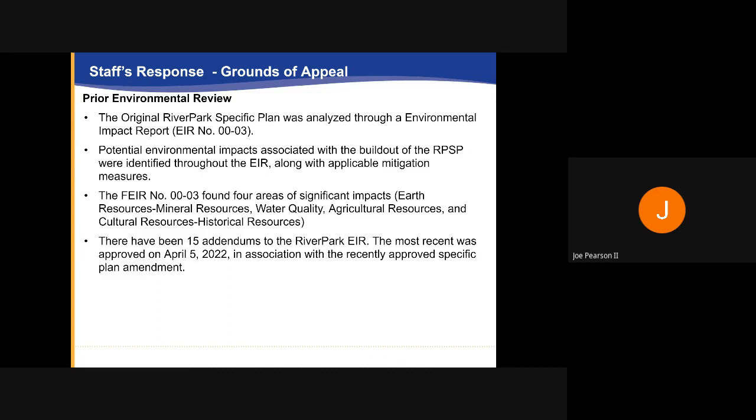Starting with the prior environmental review, as stated in the original River Park specific plan draft EIR, the River Park specific plan EIR was intended to serve as a project EIR, as defined in section 15-161 of the CEQA guidelines for the use by the city of Oxnard. Specifically, the original EIR analyzed the adoption and build out of the River Park specific plan. As originally adopted in 2002, the plan allowed for the phased development of 2,805 dwelling units and approximately 2,485,000 square feet of commercial development.